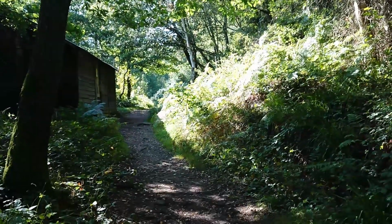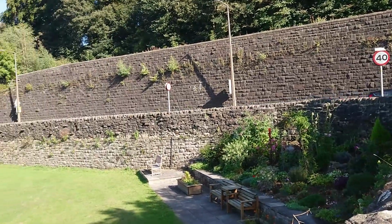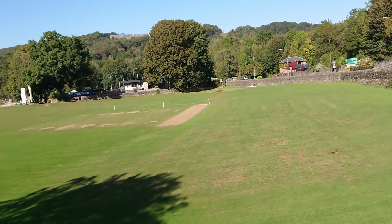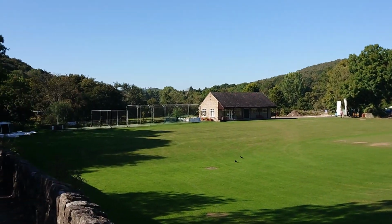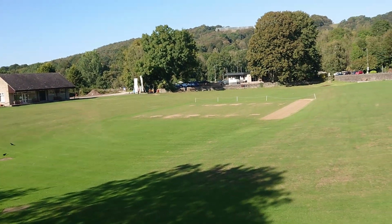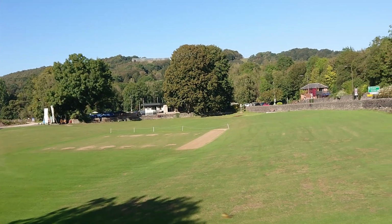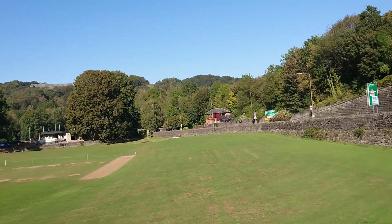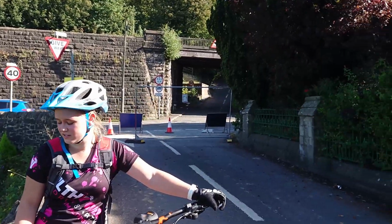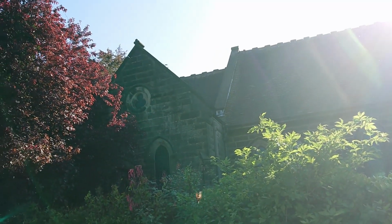But let's crack on. So we have just finished out the woods, and we're back in Ambergate. This is the cricket grounds, and we have just come down that road there, which is closed off at the moment for traffic. We are going to head over there for a lovely drink. I think it's that way. We've got to hang around till 4:30 for the fish shop opening, haven't we? And there you can go and wash all your sins away.